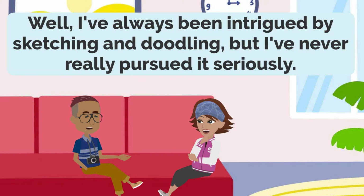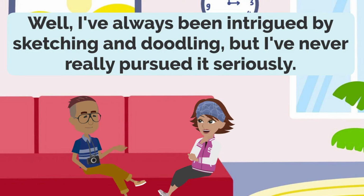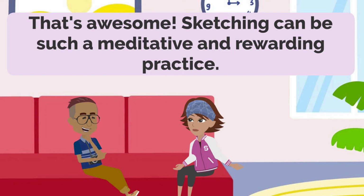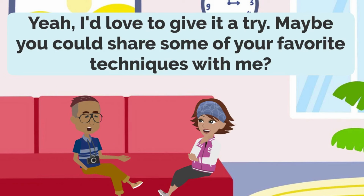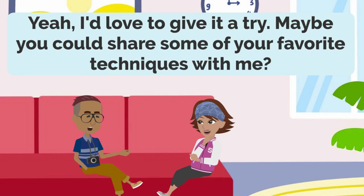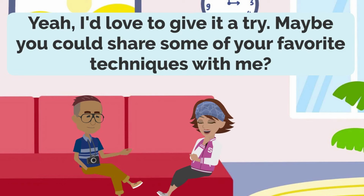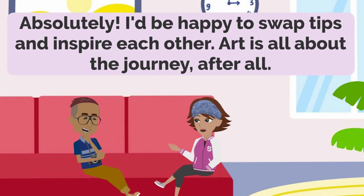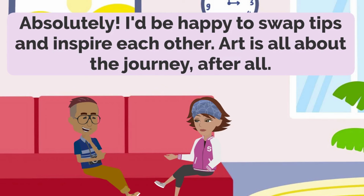Well, I've always been intrigued by sketching and doodling, but I've never really pursued it seriously. That's awesome. Sketching can be such a meditative and rewarding practice. Yeah, I'd love to give it a try. Maybe you could share some of your favorite techniques with me? Absolutely. I'd be happy to swap tips and inspire each other. Art is all about the journey, after all.